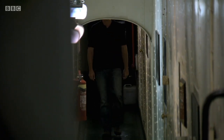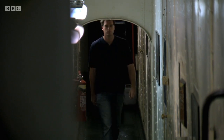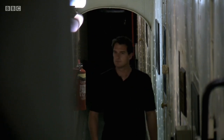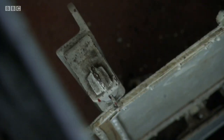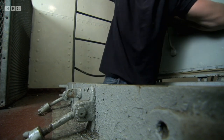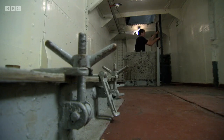But this wasn't caused by some German superweapon. This was an avoidable error. Protective doors had been installed to prevent fires spreading from one area of the ship to another. But to decrease the time it took for ammunition to be passed up from the magazines to the guns, British sailors kept the doors open.